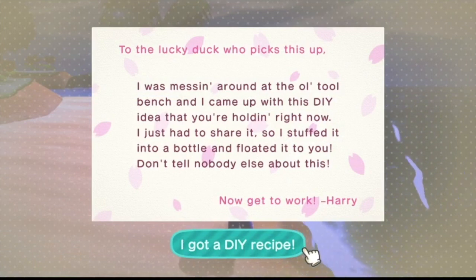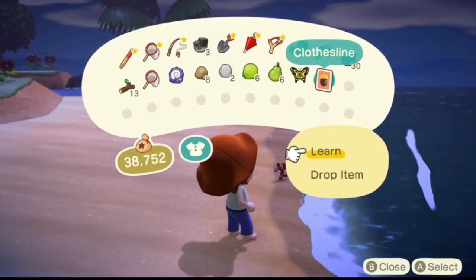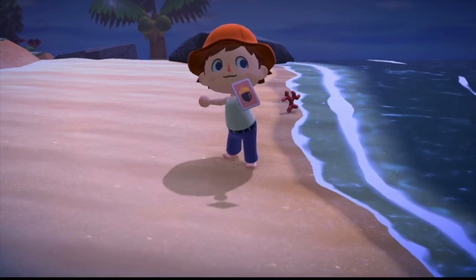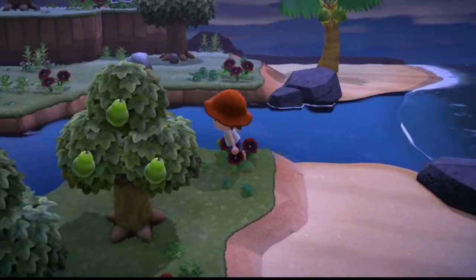To the lucky duck who picks this up. That noise there that you can hear is a dreaming dog. Right, Harry. What's Harry got to say? A clothesline. That's handy. I will definitely use that, because I don't like tumble dryers.